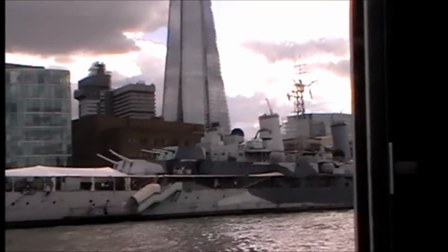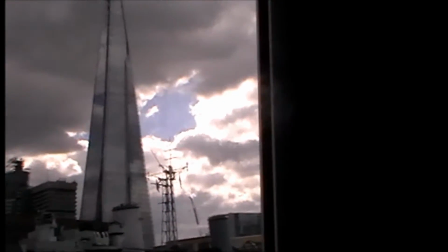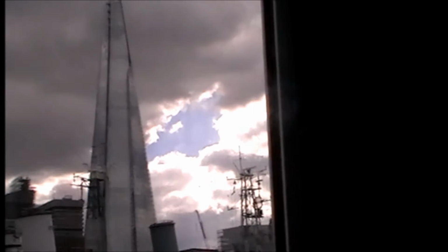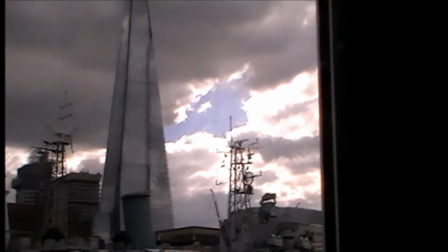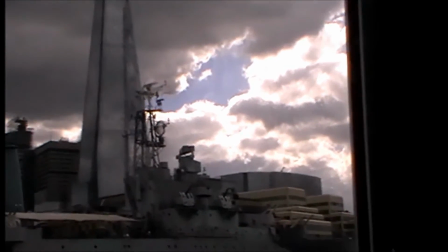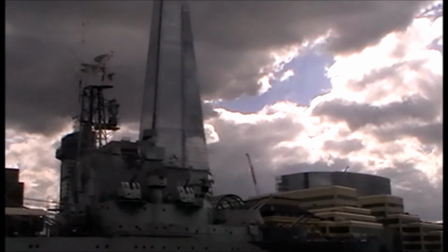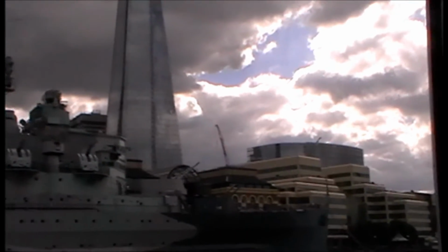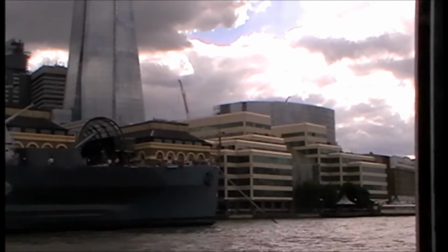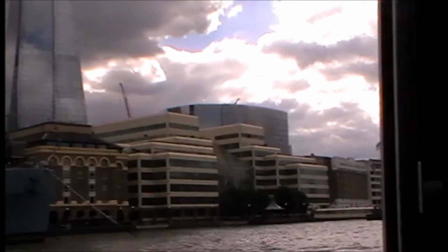Over on the left-hand side, that tall glass pyramid building, that's the Shard, otherwise known as the Shard of Glass. The viewing gallery at the top there has recently opened in February this year. And there's lots of things going on in there. They still haven't finished offices and shops and apartments and all sorts. It's 310 metres high, 72 stories, making it the tallest building in Europe. Now, apartments in there are said to be going for £40 million. Yes, 40 million. Unbelievable. Oh, to be rich.